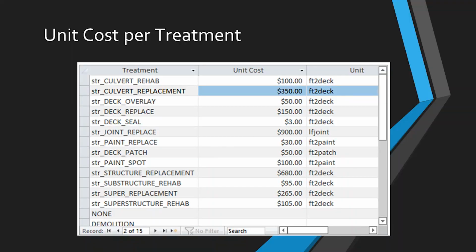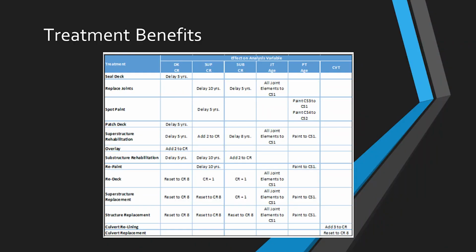So what I found interesting earlier, that Texas, you guys, I think were saying that $80 a square foot for structure replacement. I would love, if you look at this, I'm paying $680 a square foot in West Virginia. So, yeah, that was an eye opener. So this is the treatments that they gave us and the cost per deck square foot that we had to use, and whether we agreed or disagreed with what the treatment was. And then the benefit of, if you did a certain treatment, the life that particular treatment would gain you.